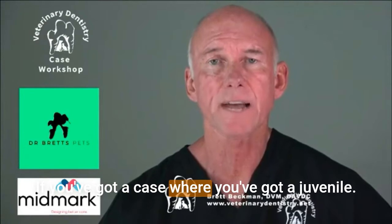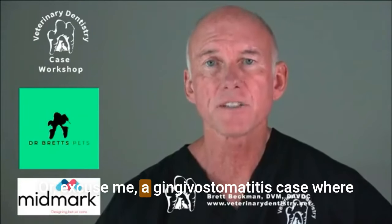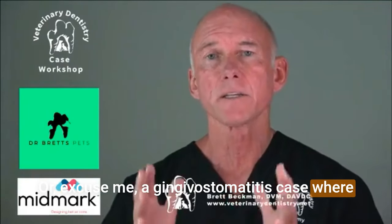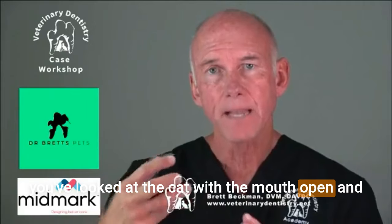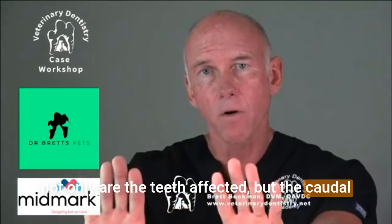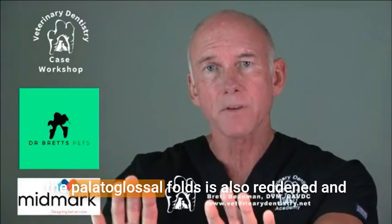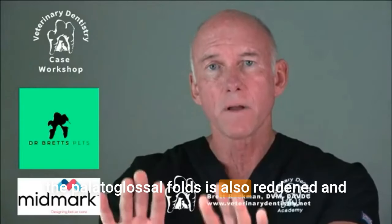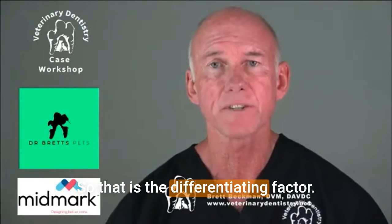If you've got a gingivostomatitis case where you've looked at the cat with the mouth open, and not only are the teeth affected, but the caudal oral mucosa, as you're looking back beyond the palatoglossal folds, is also reddened and infected and most of the time proliferative, so that is the differentiating factor.